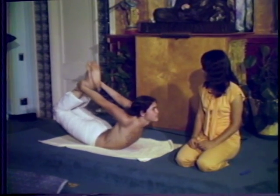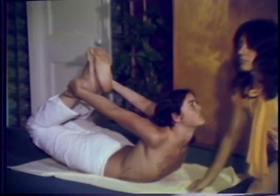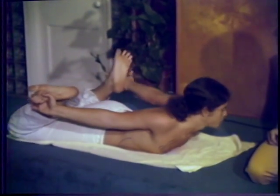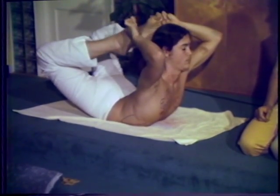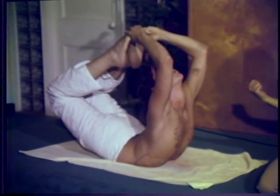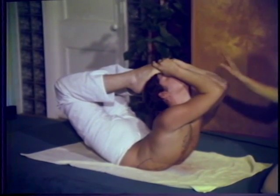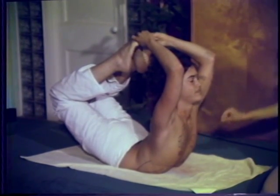So if you go into bow, you can see it also is working on the kidneys too. But the main effect of bow pose is on the digestive organs. And drawing circulation to the pancreas. He is going to do a variation for you. That's a great variation. That's a lot more difficult than it looks. Isn't that beautiful? Yay. Just like a flower. Okay, hold it for a minute.